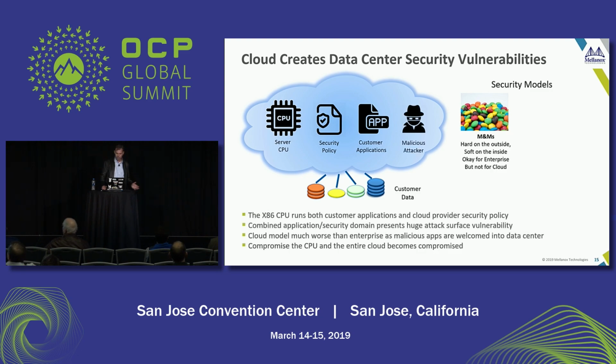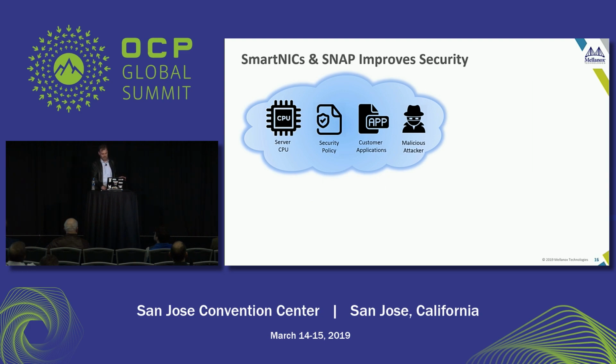There he is. So what we need to move to is what I call a jawbreaker security model. And the jawbreaker is hard on the outside and hard on the inside. So now it's not just about building a wall and having firewalls to protect the edge of your network. Your entire network needs to be locked up. Every single server needs to be secure. So how do we do that? And how does this relate to what I was talking about with Snap? We think really the only solution here is a SmartNIC.